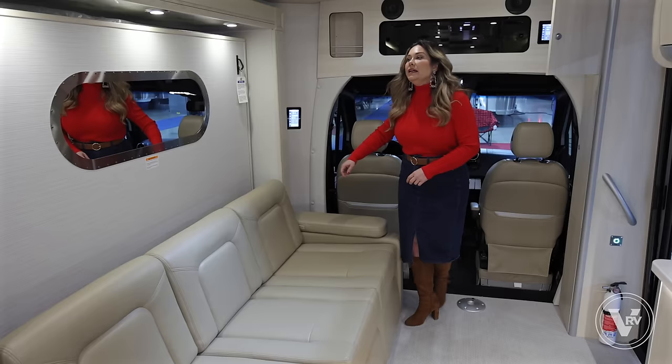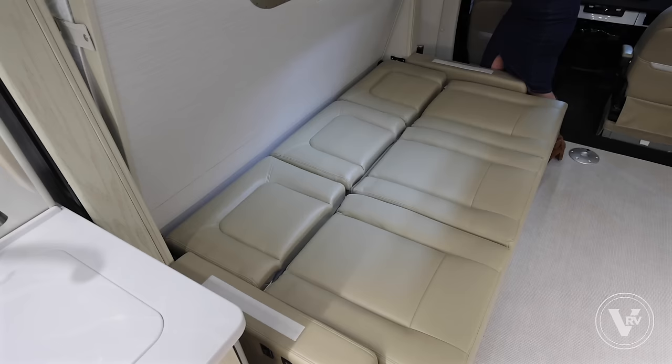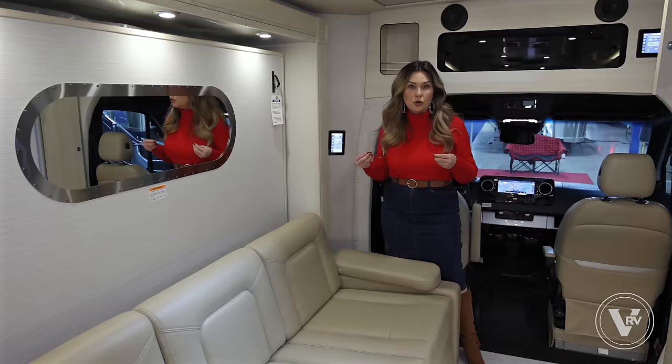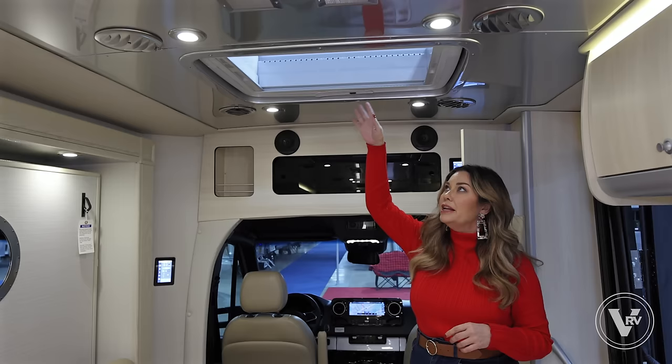Now, what you'll do is you put down this couch, and we'll show you guys this Murphy bed, but you have a real queen size Murphy bed that's got a great foundation that actually feels like your real bed at home. It's so soft, so comfortable. Then right above me is an electric sunroof. You can close this, open it. I think there's a day shade on it, so you can just adjust the light as you need.